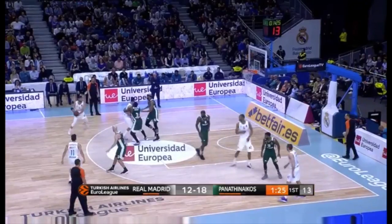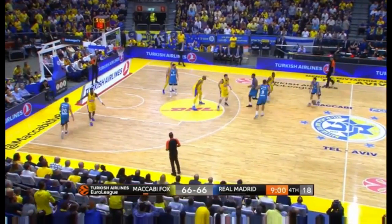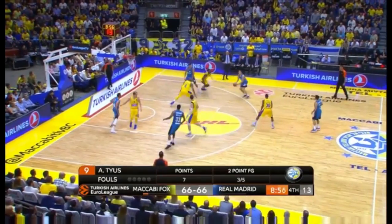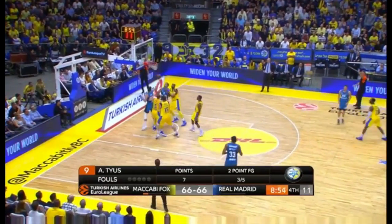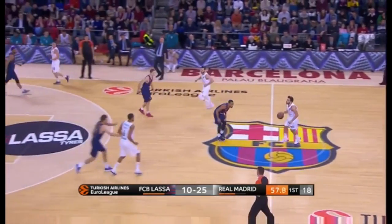18-12 here. Panathinaikos. Rudy Fernandez wants it one more time. He didn't like the flash one. Start this quarter with Tyus, Cole, Roll, Cohen, and DeAndre Kane. So a smaller lineup here from Maccabi and J.C. Carroll. And Campazzo can set the play again.